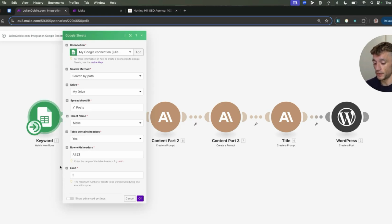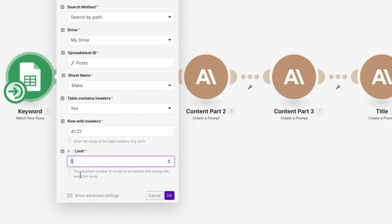So you have this spreadsheet set up. It runs through a list of keywords and it can create 5 articles at once. I've limited to that just in case it goes off the rails or something like that, but it can create and draft 5 articles at once based on the list of keywords we've given the machine.